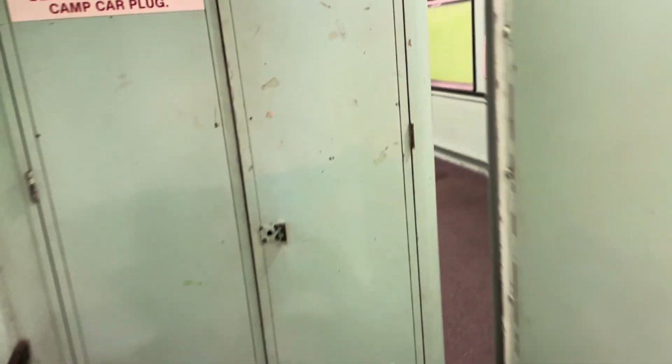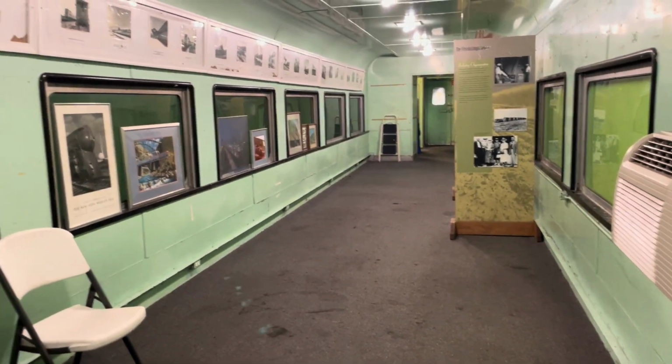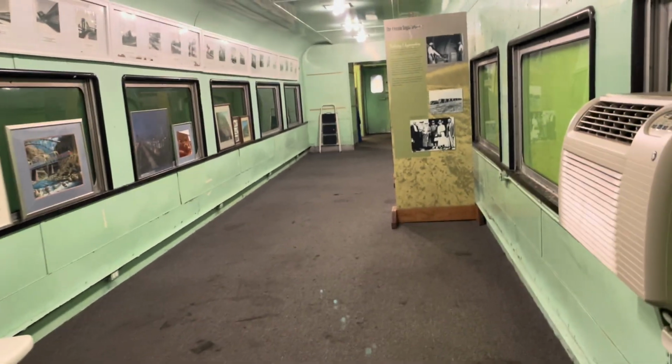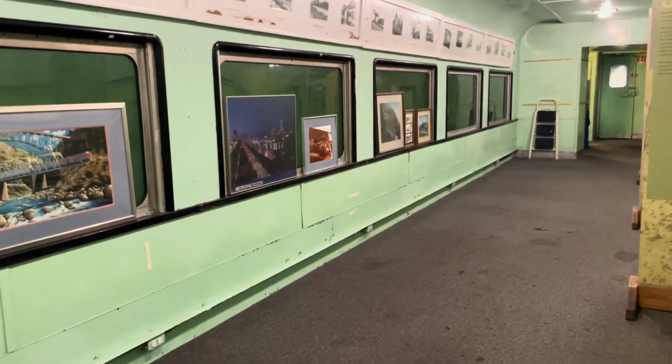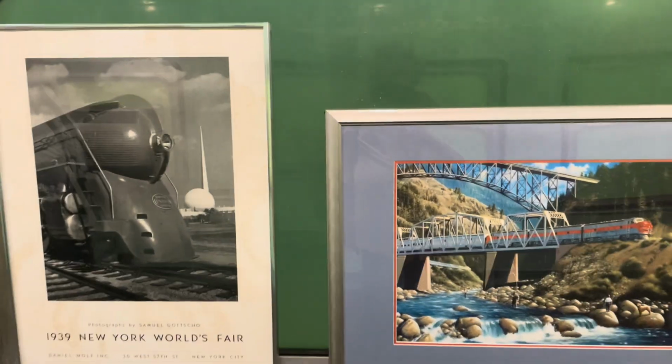So we're going to go into another train. I believe this is probably where they have some kind of shows or they teach you about something. It looked like some kind of a display train. There were places to sit, and there were a lot of different pictures on the walls and information about trains. And there was nothing going on this day, but I wanted to let you take a look.